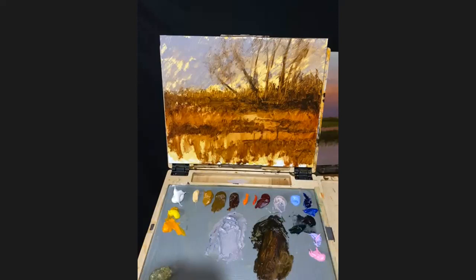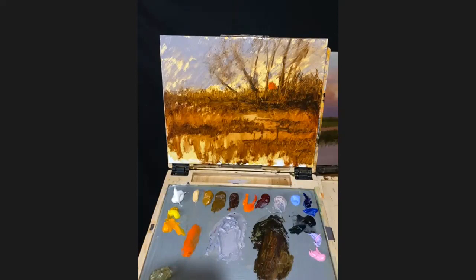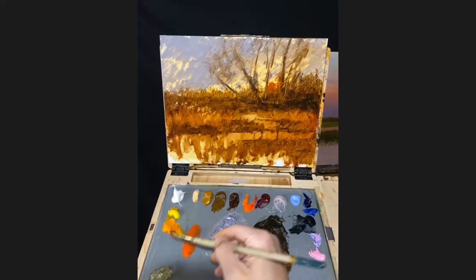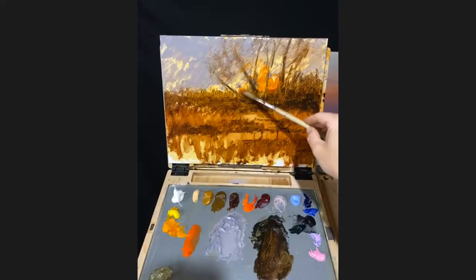Now I'm going to do that with the cad orange, the cad red. No, it's not cad red, bright red. What is it? It's cad red. Cad orange, cad red. Where are we sticking? We're sticking it here. So I'll just start putting that red right in there. We can add some of the yellow deep to it. And then we can sort of bring that out into our painting a little bit.